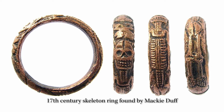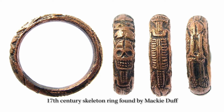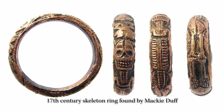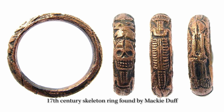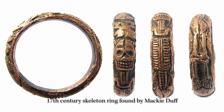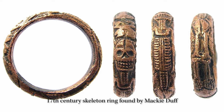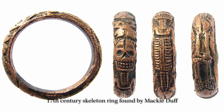This is a skeleton ring that was found by mudlark Mackie Duff a few years ago. And it's got a beautiful skeleton decorated around the whole circumference of the ring. And again, this probably was a mourning ring, or what they called a memento mori ring, which was to remember the dead or a lost relative that had died just recently.